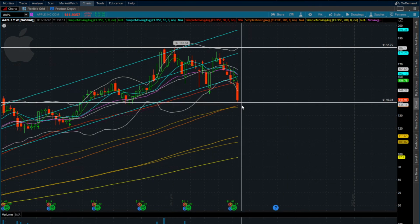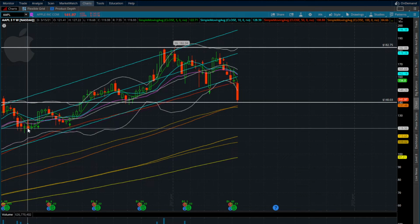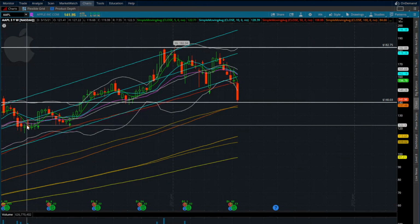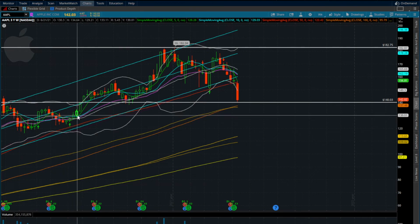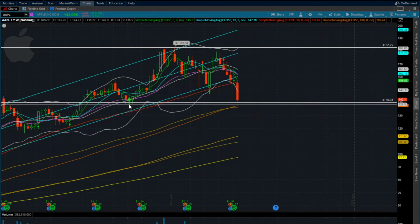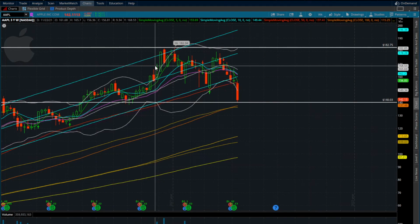Yes, but what we need to see is a slow rounding out process. For example, look at these lows here. We had 1, 2, 3 weeks' worth of sideways consolidation before it popped. Look at this low here. We had 1, 2, and then by the third, fourth week is when we popped. Look at this one here. We had the low, then 1, 2, 3 weeks before it finally started to get on its run.